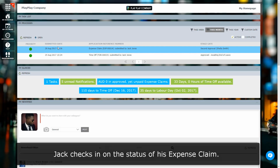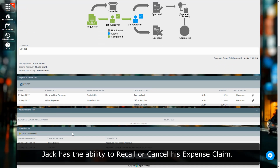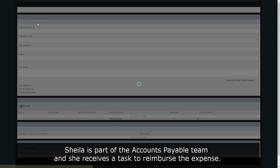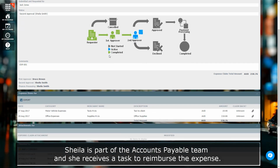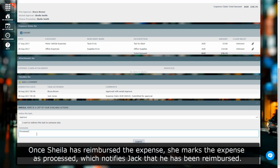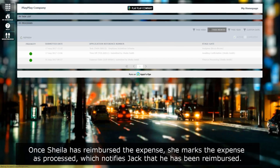Jack checks in on the status of his expense claim. Jack has the ability to recall or cancel his expense claim. Sheila is part of the accounts payable team and she receives a task to reimburse the expense. Once Sheila has reimbursed the expense, she marks the expense as processed, which notifies Jack that he has been reimbursed.